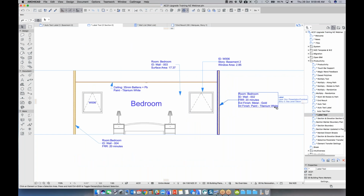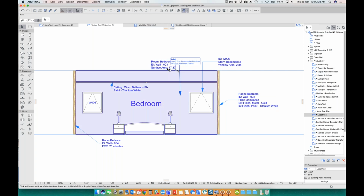There's a section here, label tool, next couple of views down, a section like this, and we're getting different labels with different results. I've got one label here which is telling me that this wall is fire rated. I've got one telling me this is a ceiling and what that ceiling is, the finish of it, a wall also, the surface area, the ID, window IDs. There's even a label telling me what's the external finish and internal finish of my wall.